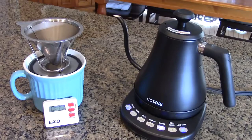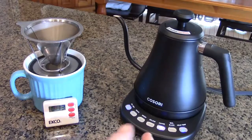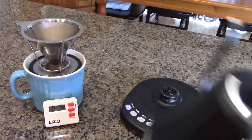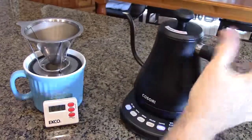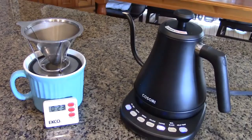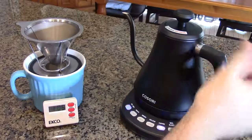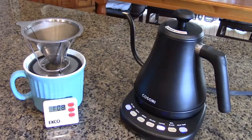Now one thing I want to point out is a really nice feature. If you lift this up to take some water and you bring it back within 60 seconds, it will continue boiling. So it just beeped. Boy, that was fast. That was a minute, and it beeped, and because I have the hold temperature on, it's going to maintain that temperature.